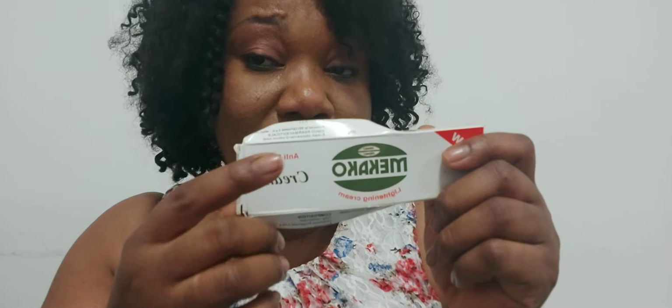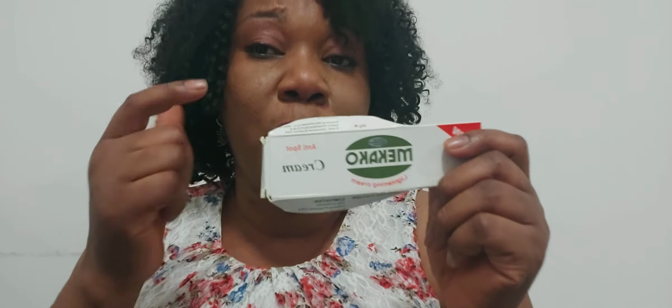Number one is Mekako. This Mekako cream is very good. It's for anti-spot. If you are battling with dark spots or anything like that, I recommend you get it and incorporate it in your cream. You can mix it in your face cream, or any part of your body that you are having problems with, and rub it in. You can also get the soap. It has a soap.